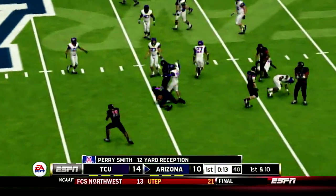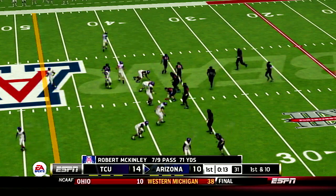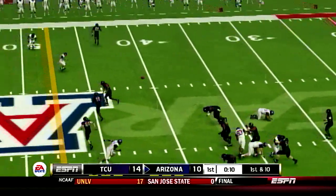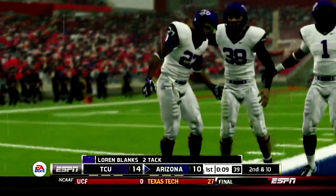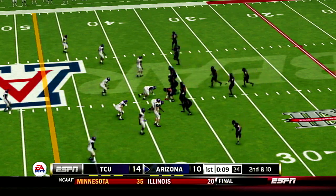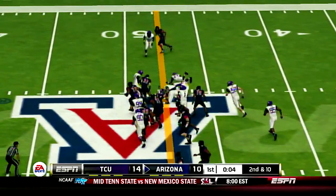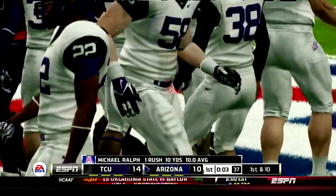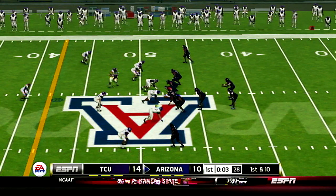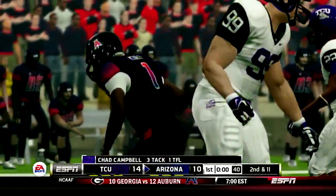Slings it. And he's tackled at about the 37-yard line. And that one's incomplete. It's 2nd and 10. Ball on the 37-yard line. Gets out to around the 48. They'll wrestle him down in the backfield. That is a loss of 2 yards.